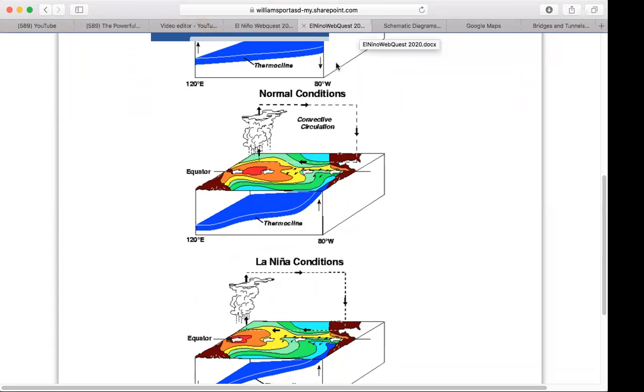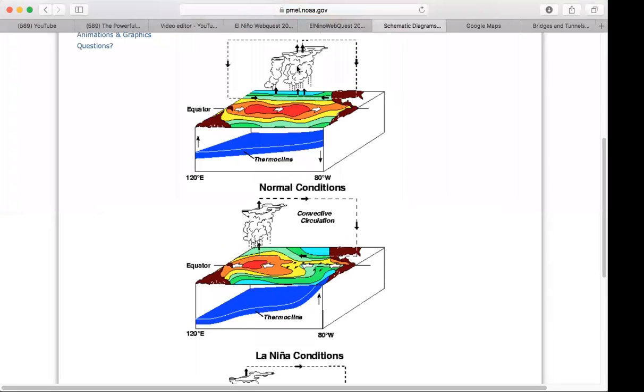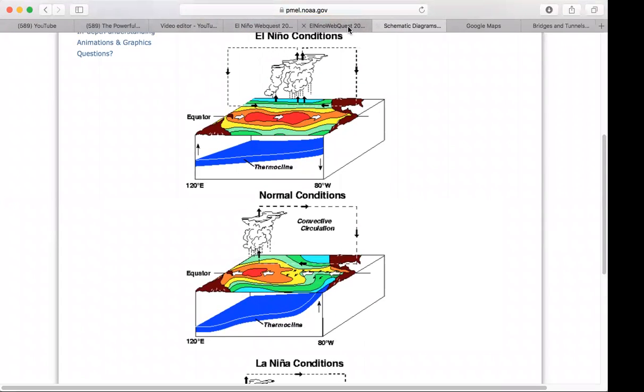And then the third part is, during which phase or phases do you expect to see more rainfall in the Western Pacific? So the Western Pacific is over here. This is the Eastern Pacific. That's the Western Pacific. And you can see in these diagrams where there are clouds that are raining. So here the clouds are raining more in the middle of the ocean. And here, the clouds are raining more in the western part of the ocean. So where the rainfall is more common is wherever the clouds themselves are.